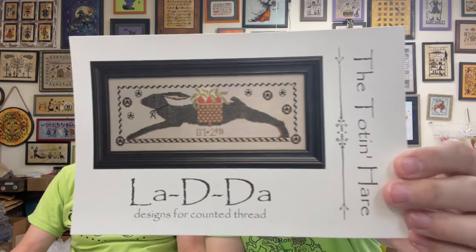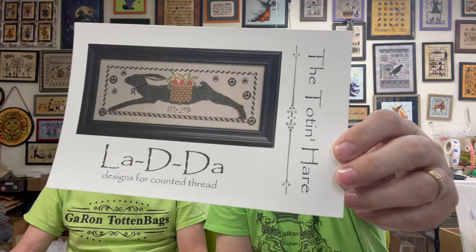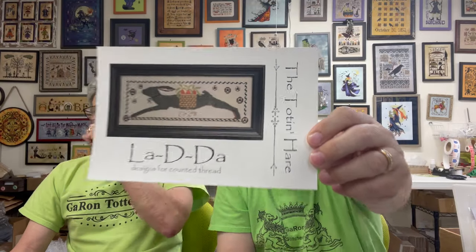And this is one that is in my stash also. It's the Toten Hair. And I liked it because it's the name Toten. It was kind of like the Toten bag name. But then it's a rabbit too, so I like rabbits. So yeah, they're spelled different, T-O-T-T-I-N. It's probably spelled the right way. I probably spelled mine wrong, but that's the first thing that came to mind.